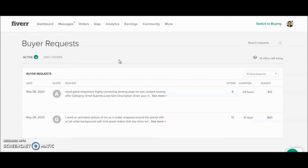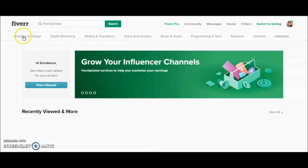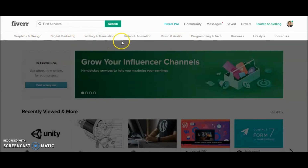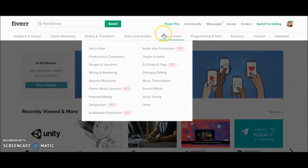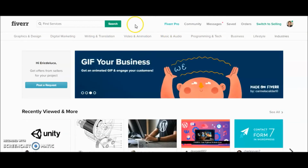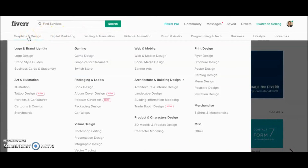Now, if you're having more problems trying to figure out what to do or what kind of ideas to come up with, there's plenty of things to come up with, and my suggestion is just go right to the buying part as if you were a buyer and start looking at all these different categories here and start figuring out what you know about well, and then branch off of that. So in other words, if I'm getting into graphic design, what specifically do I want to do? Maybe logos, right? But what makes my logos different?